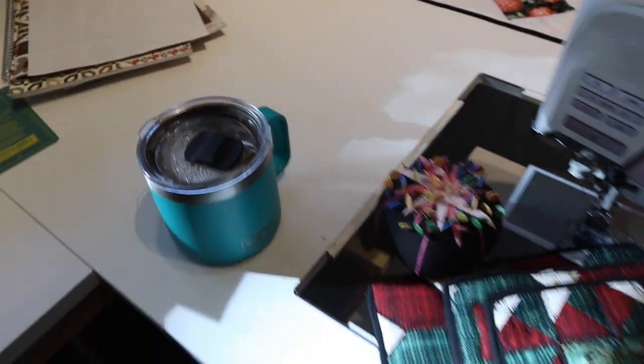Now, I got to move a few things here, so we'll just get all these pins out of the way and even move my coffee. Very important thing to have.